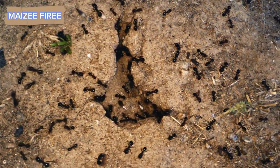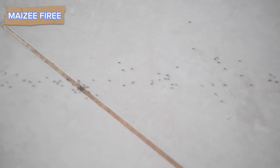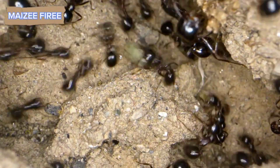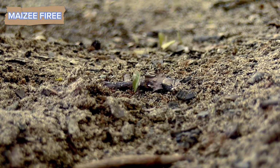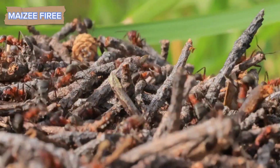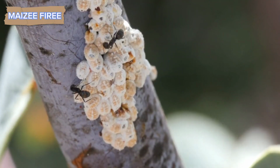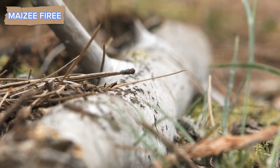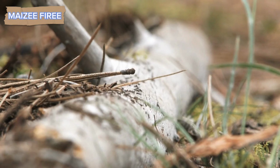When deciding how to kill ants, it's also worth considering the ecological role that ants play. While ants can be a nuisance indoors, they are beneficial to the environment in many ways. Ants help aerate the soil, control pest populations, and contribute to the decomposition of organic matter. Some species of ants are even involved in seed dispersal, helping plants to propagate. In this sense, indiscriminately killing ants, especially outdoors, can disrupt local ecosystems. It's important to strike a balance between managing ants in your home and allowing them to perform their natural functions in the environment. In some cases, simply relocating a nest or using deterrents to keep ants out of specific areas may be a more sustainable solution than extermination.